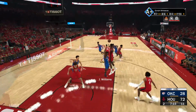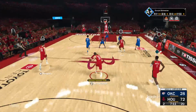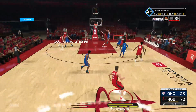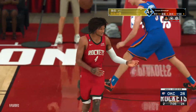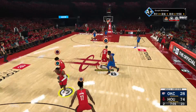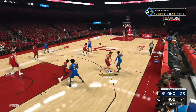Giddey finds Williams. And the rejection by Smith. Pass to Green. Good, and the assist goes to MP. Green's got 21. And they've had assists now on their last 3 baskets. Pass to Joe.